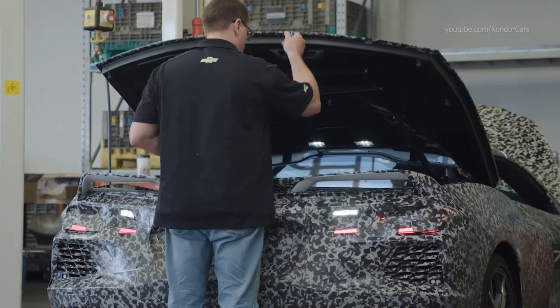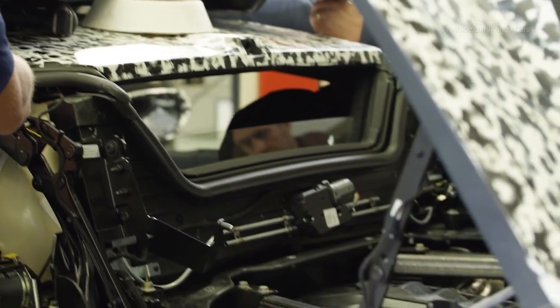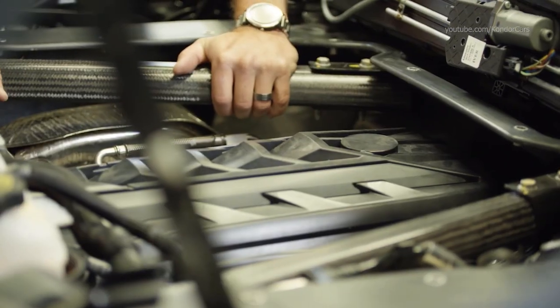Prior generation Corvettes with front engine have achieved such high levels of performance, and we feel like we've gotten to where physics demand us to move to the new architecture, and we're seeing the results with the mid-engine in what we're able to achieve in the car.